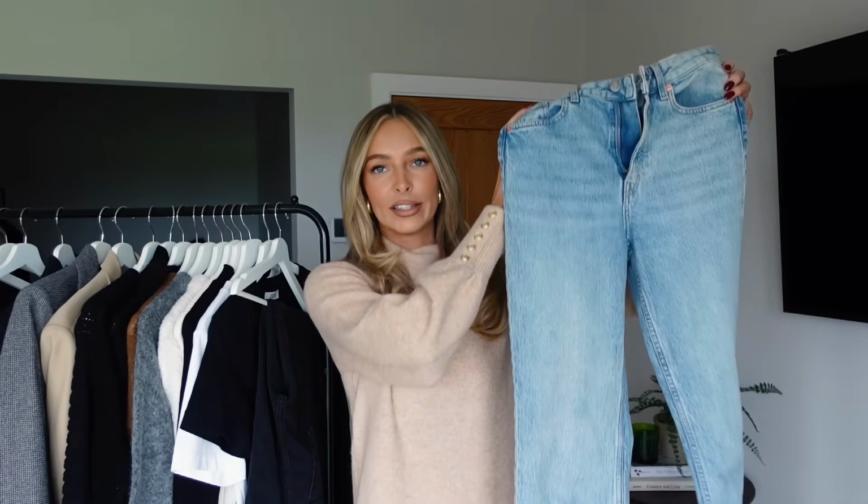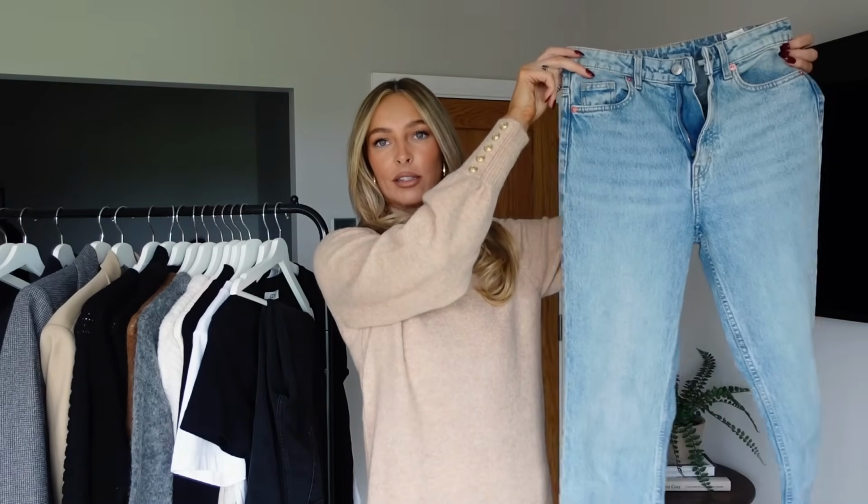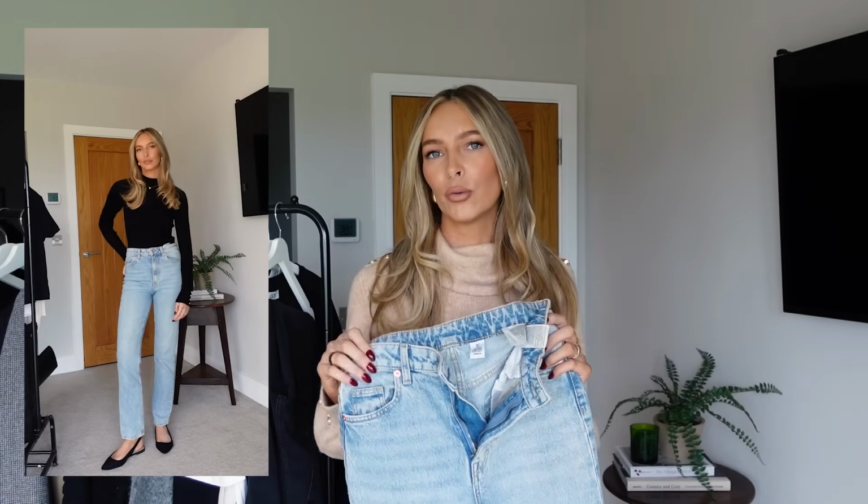So these are the vintage slim high ankle jeans from H&M. I really love these. They're a little bit more slim than a mom jean, but not as skinny as a skinny jean. I love the shape that they add. They're not too wide leg or baggy. I do like a wide leg jean, but I feel that these are just slightly more wearable with more of my footwear and my coats and jackets. Sometimes if I wear a wide leg jean with, you know, blazers or coats, I just feel a bit overall baggy. I feel like there's no balance with the outfit sometimes, so I do really love these ones.